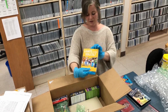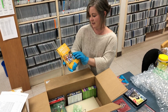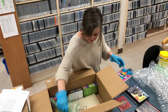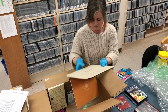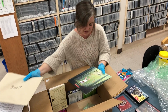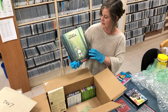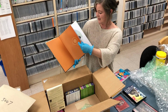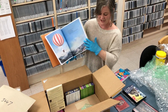For the graphic novel fans. Oh, and in French. Oh, what's under here? Oh, another French picture book. This looks like a cute one. Let's take a peek inside. Some beautiful illustrations in here.